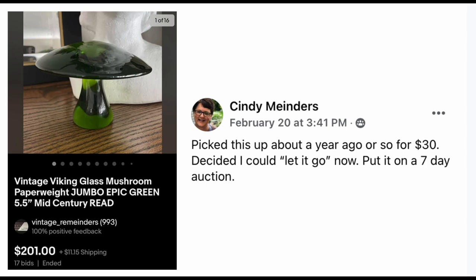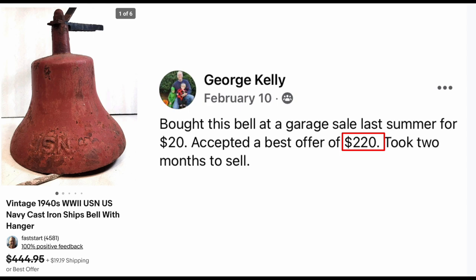George Kelly bought this bell at a garage sale last summer for $20. Accepted a best offer of $220. Took 2 months to sell. Vintage 1940s World War II Navy cast iron bell. $20, sold for $220.